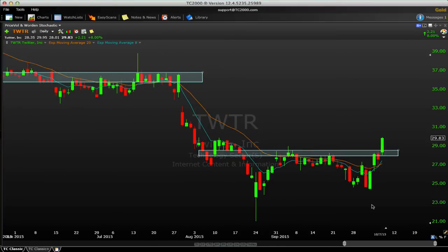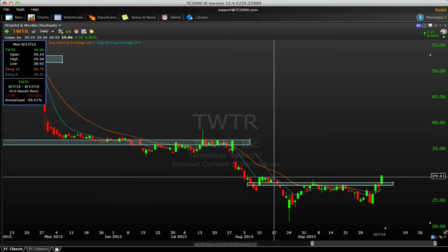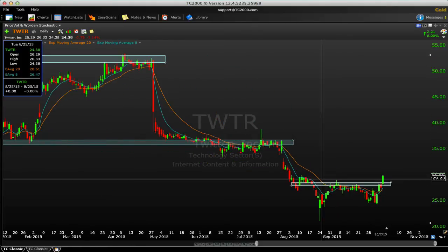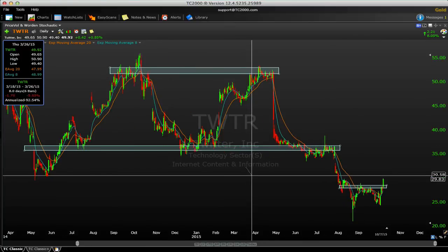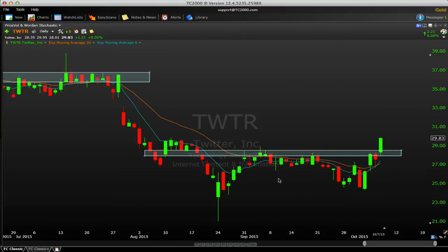So very constructive for Twitter. Let's see if it can continue. If it can get back above $30, price can probably trade pretty quickly. There hasn't been a lot of volume that's traded between $30 and $35, so price can move pretty quick once it starts to clear basically today's highs and continue in motion. So looking very good there.